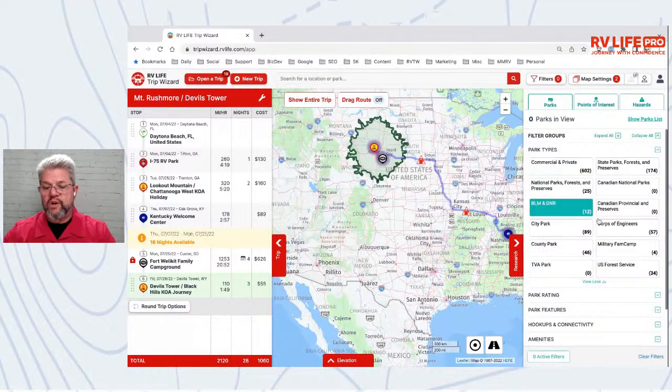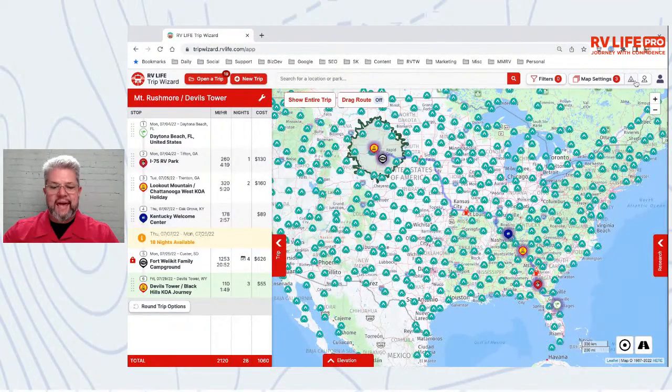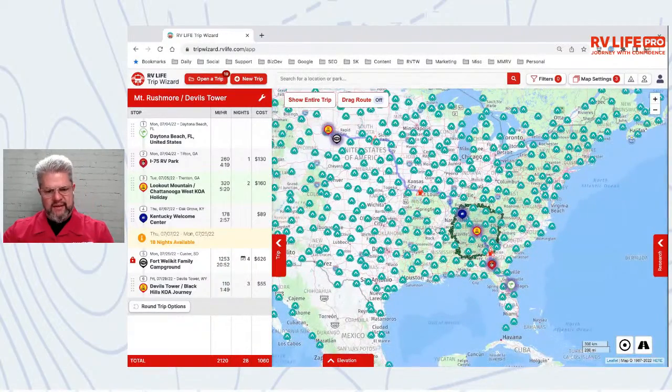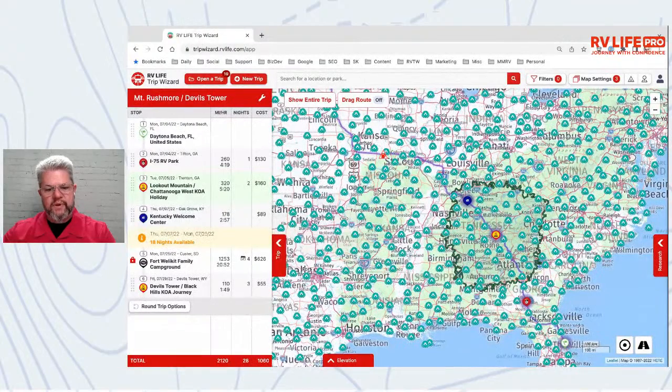A good example, Corps of Engineers: if I'm going to filter on this park type, I can't add in a bunch of stuff that they don't have. So let's talk a little bit about overfiltering. The typical scenario we get is this, the typical question we might get. Let me go to Lookout Mountain here and show my entire trip. I can see that based on my radius here, I'm going to need to stop at Hopkinsville, Cape Girardeau, something like that.